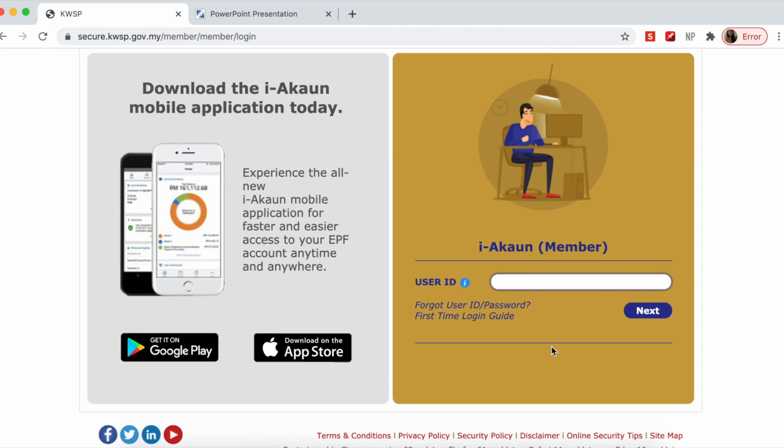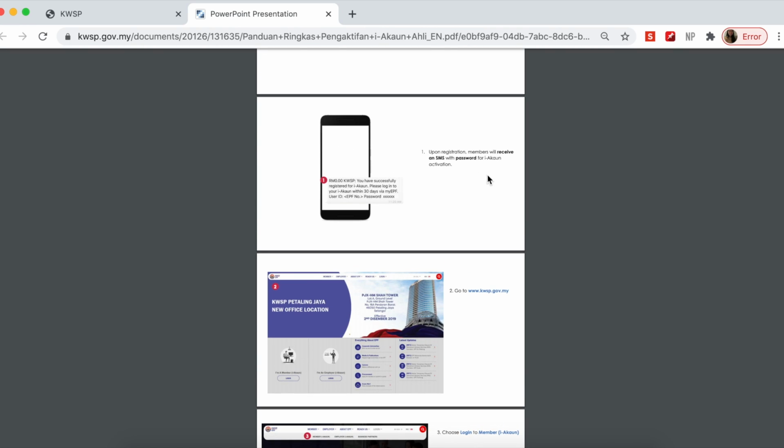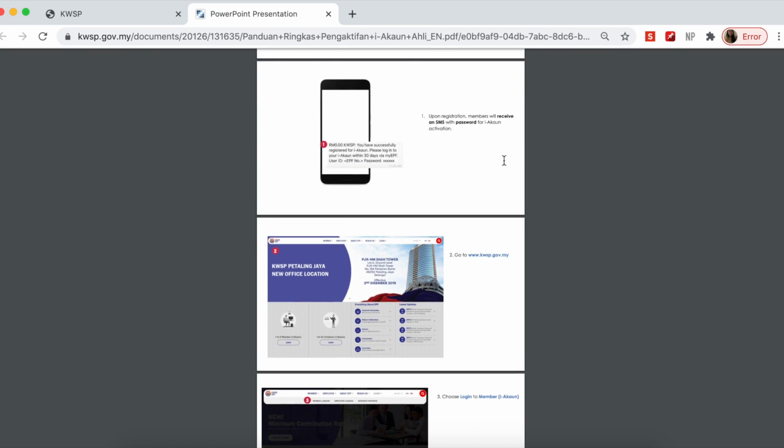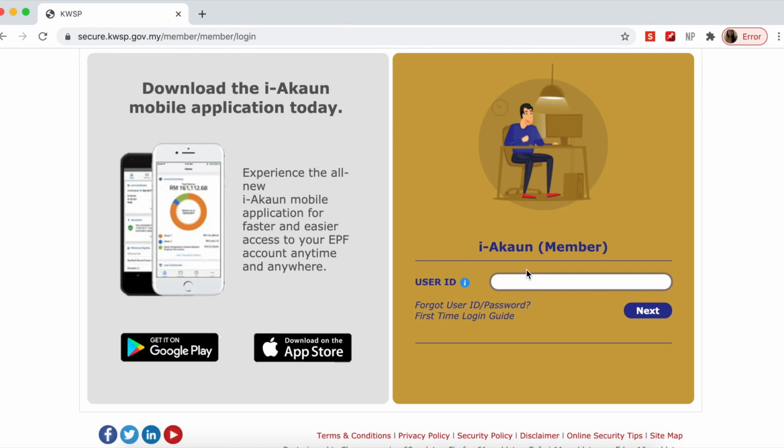You're going to need to know your login, and they also give you a first-time login guide here, and if you open that up, it shows you how to go about it. They will give you an SMS with a password for the account activation. It's pretty good, so you can check that out yourself. So now we're gonna go ahead and log in.